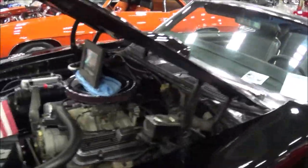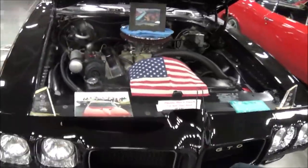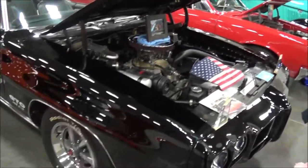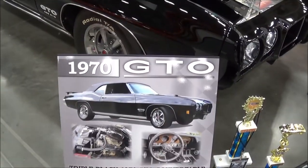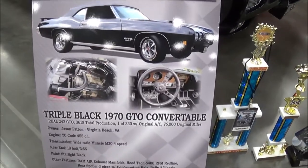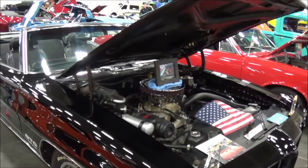So what features does the car come with? Well, let's start from the front. And we'll go up to the sign in the front. Pretty self-explanatory here. So it's one of 3,615 total production, and it is one of 330 original with AC. And that's the original AC that came with it.